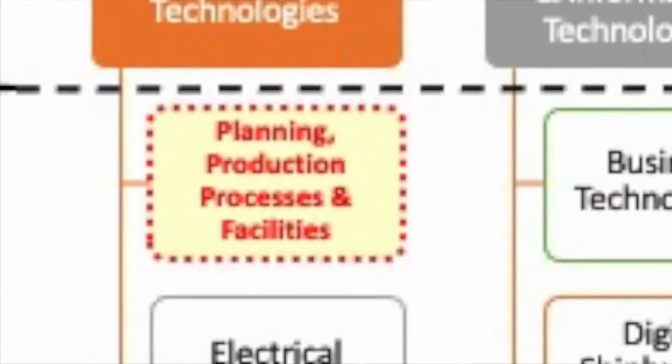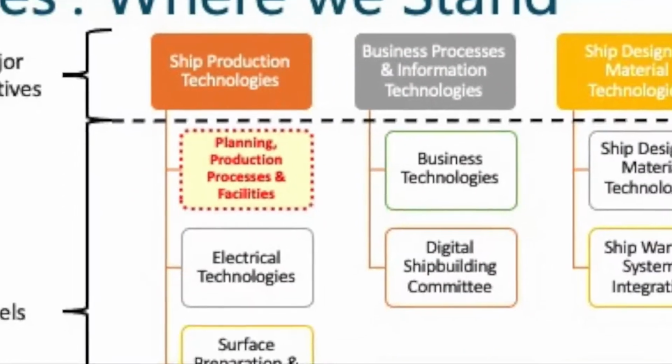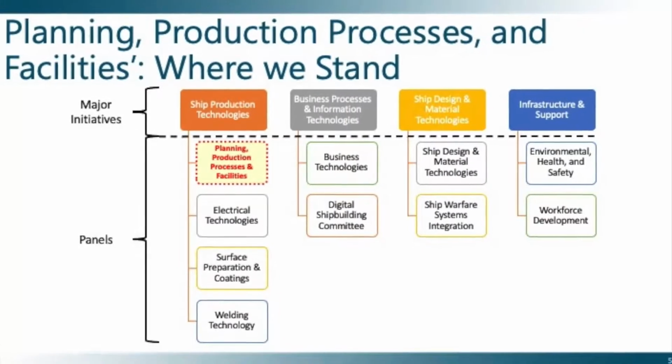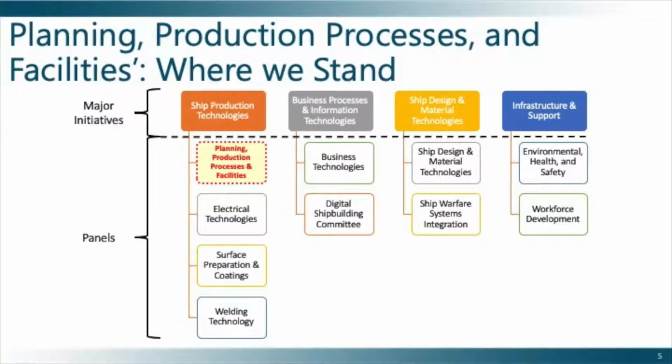All right, with the changes in panel leadership discussed and now out of the way, I'd like to start talking about where the PPPF panel stands. Over the last 50 years, NSRP has been dedicated to reducing the total ownership costs and improving the capabilities of both U.S. government and U.S. flagged commercial ships. NSRP is broken down into 4 major initiatives: ship production technologies, business processes and information technologies, ship design and material technologies, and infrastructure support.